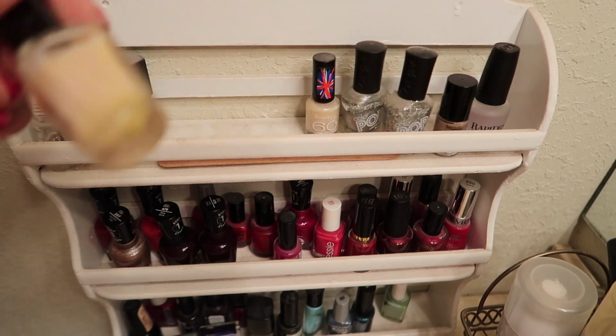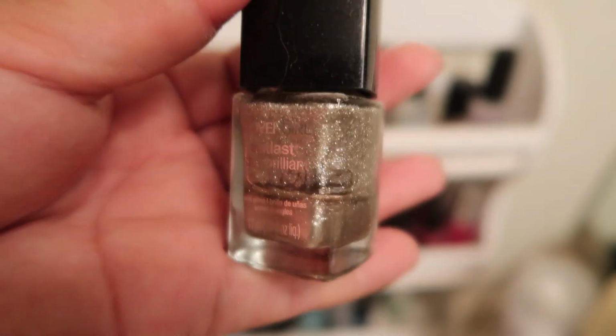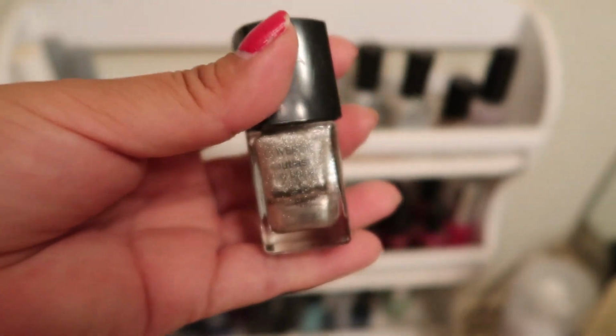I like this one too, but I think this one's old, quite too dry. I really like this one, but this one is old. All the CoverGirl ones are over 4 years old, 5 years old. Again, I don't know why I'm holding on to these.